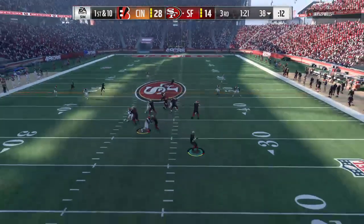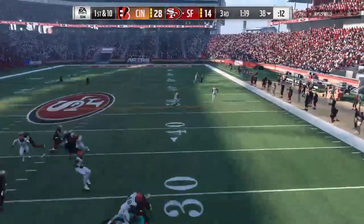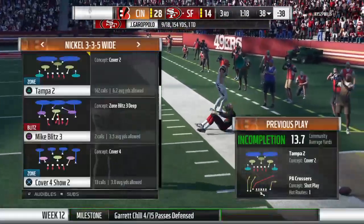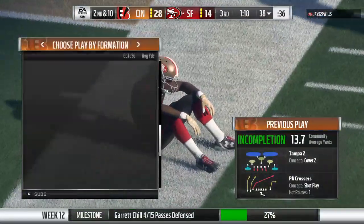They go play action here on first down. Flushed out right. Now he's going to let it go deep right sideline, and it drops down incomplete. Thought he might have had it.